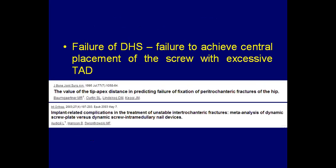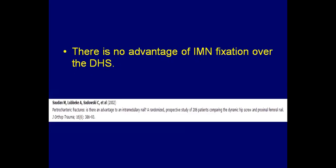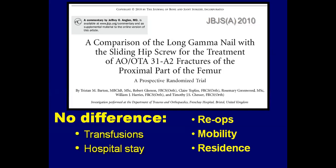The failure of the dynamic screw is particularly because of failure to achieve central placement of the screw, with an excessive TAD. If the tip apex distance is more, then it is bound to fail. If it is less, or the tip of the implant is exactly over the apex of the femoral head, then it is going to have a good functional outcome and good chances of union. There is a lot of literature which says that there is no advantage of intramedullary nail fixation over the dynamic hip screw, particularly in the stable fractures.